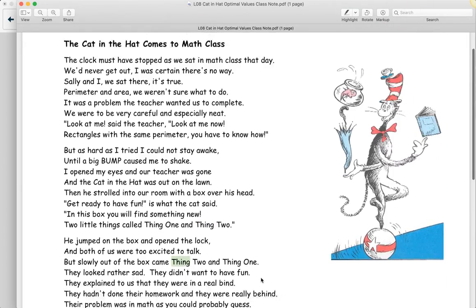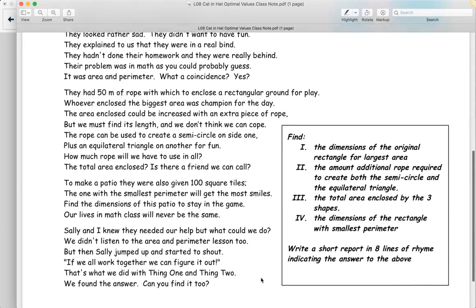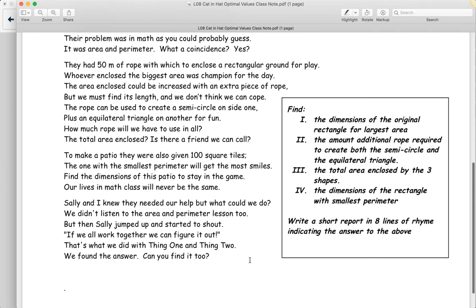So the first 1, 2, 3 stanzas are just kind of a lead-in with rhyme. The math is going to be found starting here. So this is the 50 meters of rope. Turn the highlighter on. And we need to enclose the biggest area. And we're doing rectangles, so that's optimizations with rectangles.